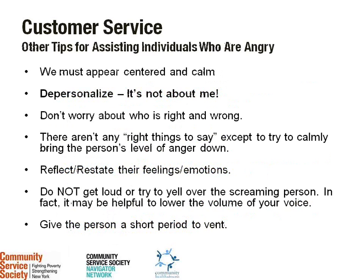Other tips for sustaining people who might be angry: again, appear centered and calm. Try to keep that smile on your face. Think about your body posture, how you're physically feeling in the moment. Depersonalize. It's not about you. It's definitely not about you.